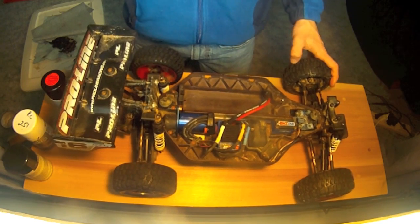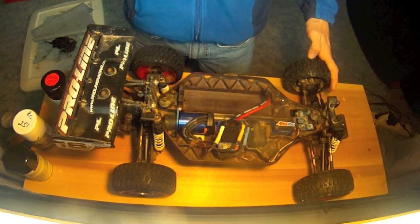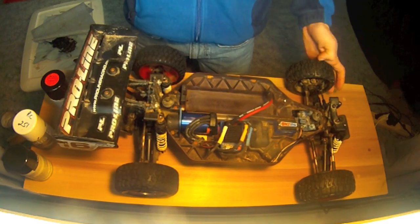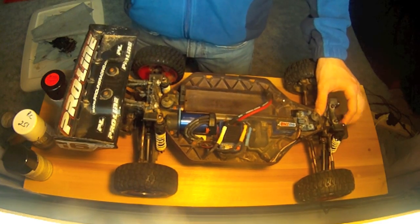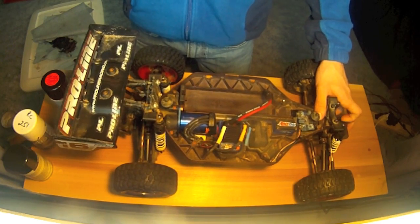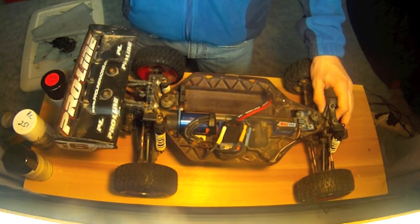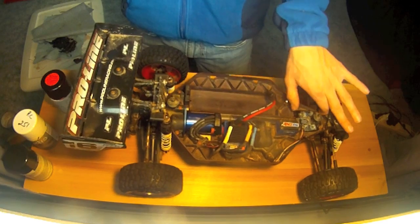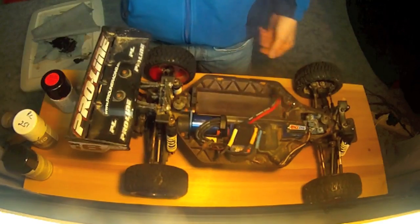I'd love to pick one up if I hadn't already gotten an SCX-10. And I definitely want to pick up a short course buggy at some time. Those things just look amazing. It'd be perfect with sand paddles if you live anywhere near dunes. Just be a perfect car there. 5 pounds, it's real light. Well, it's not real light, but it's lighter than one of these bad boys.